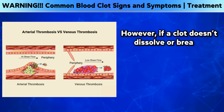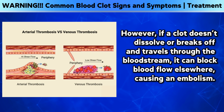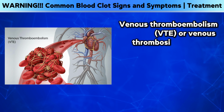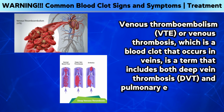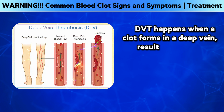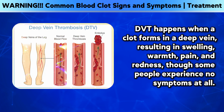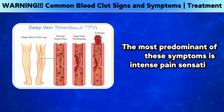However, if a clot doesn't dissolve or breaks off and travels through the bloodstream, it can block blood flow elsewhere, causing an embolism. This can be life-threatening. Venous thromboembolism, VTE, or venous thrombosis, which is a blood clot that occurs in veins, is a term that includes both deep vein thrombosis, DVT, and pulmonary embolism, PE. DVT happens when a clot forms in a deep vein, resulting in swelling, warmth, pain, and redness, though some people experience no symptoms at all. The most predominant of these symptoms is intense pain sensation.